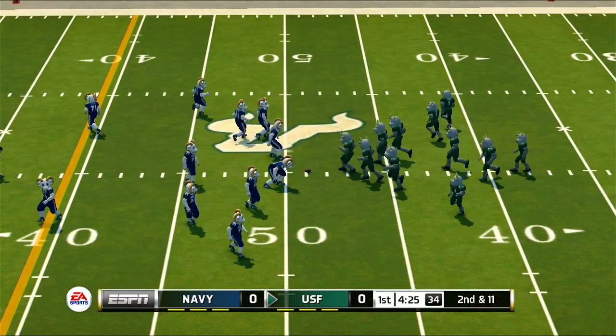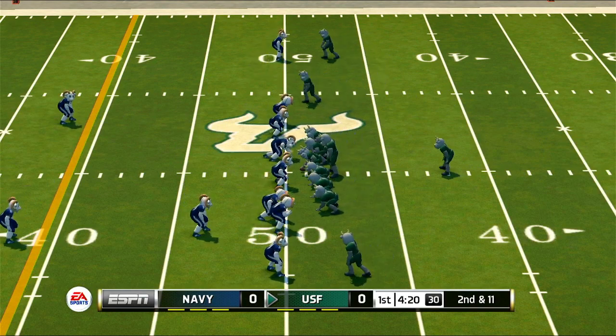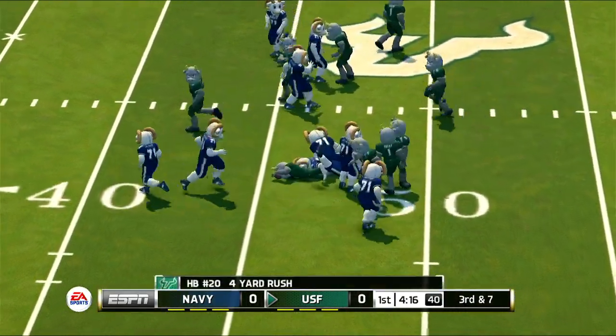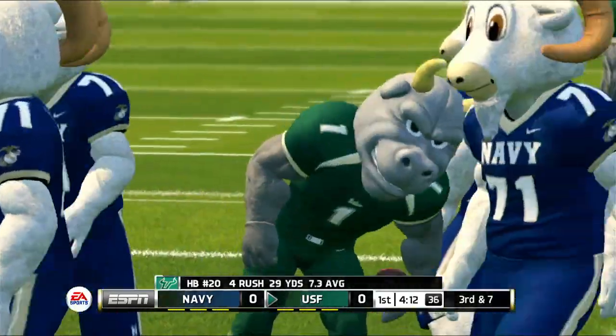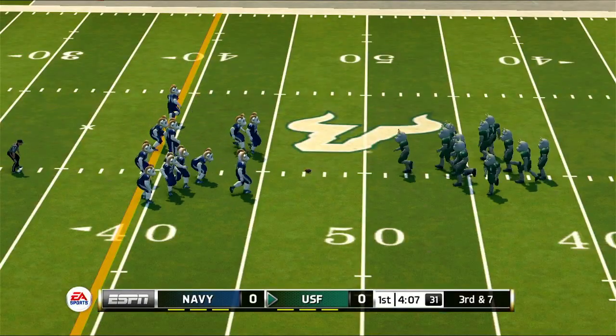From their own 49-yard line. Second down. And they get nice yardage on that run. Call it a gain of 4 yards. That makes it 37.